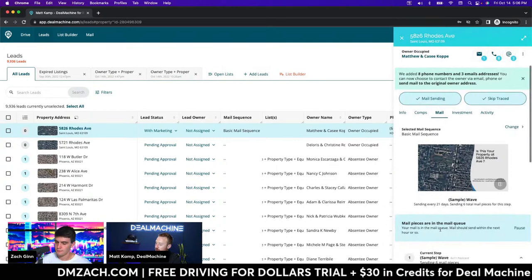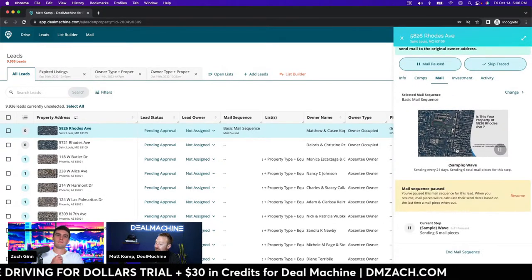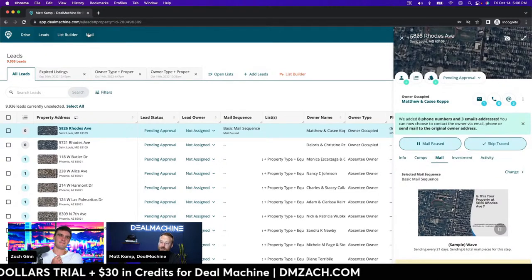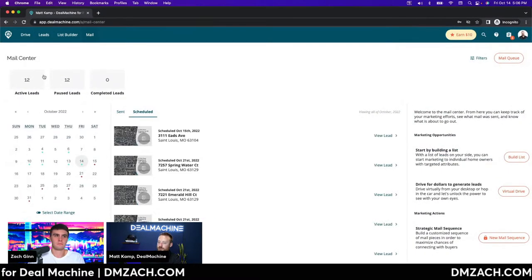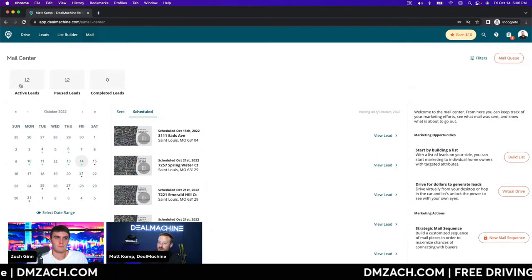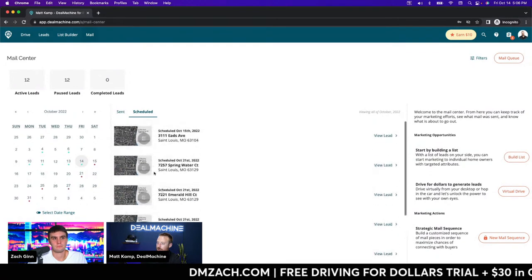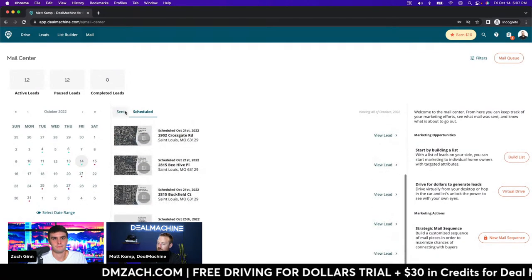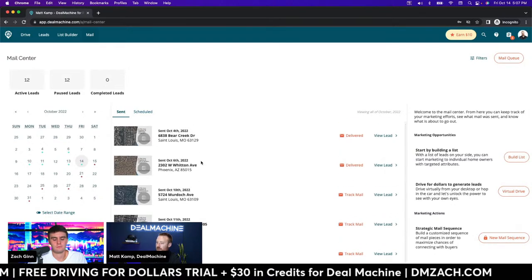Yeah. So you can customize it right here, or here, let me pause so I don't actually send mail, but this mail tab right here. You can do a ton in the mail center. You click on that and you can see the number of active leads, paused leads, all of that. You can see what mailers are scheduled to send out and what you've sent recently. So it's your go-to place to manage everything you've done.